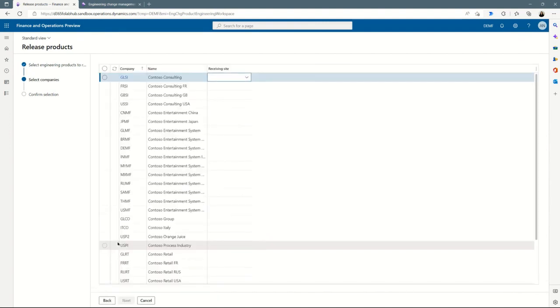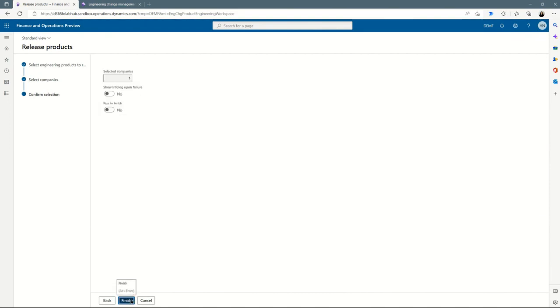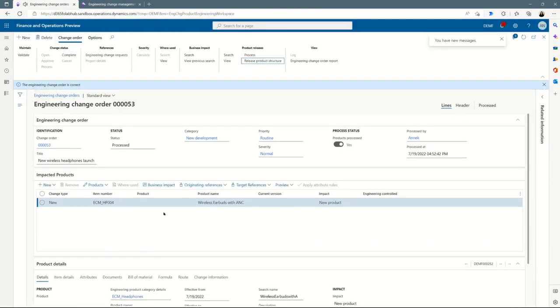I'll click yes, and then I'll select the company I want to send it to, which is USMF, and I'll specify that the receiving site is site 1. And then I'll confirm my selection. I'll click finish. You can run this in batch, especially if you're doing a large number. We would definitely recommend that. So that created the product release. And if I'm done with everything on the change order in DEMF, then I can click complete to close the change order out.